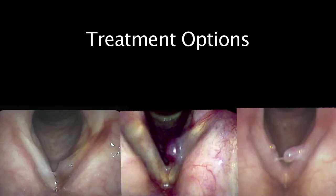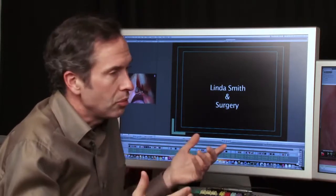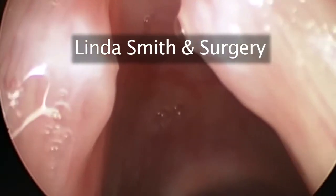So now, in my mind, the treatment for a hemorrhagic polyp, we can think about medicine. I don't know of any pill that's going to make a blood vessel reabsorb. We can think about speech therapy. I don't know of any vocal exercise that's going to make a blood vessel reabsorb. And we can think about surgery. And because I can't find a way for the other two modalities to work, I generally suggest surgery for removing a hemorrhagic polyp, at least as the first approach. Now, they're benign. You don't have to remove them. If you don't mind a rough voice, you can keep the polyp. Let's take a look at Linda's surgery.